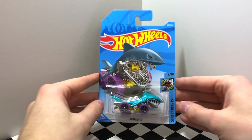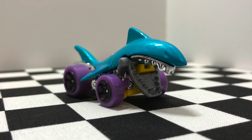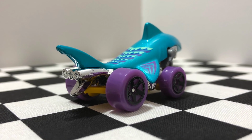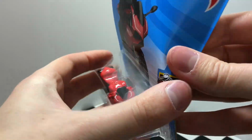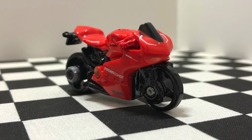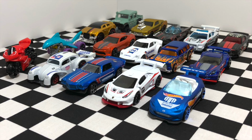Next, we have the latest edition of the Street Beast Shark Bite. And our last vehicle today is from the Hot Wheels Moto series. It's the Ducati 1199 Panigale. So there we have a bunch of the latest Hot Wheels cars from the brand new 2018 Hot Wheels G-Case.